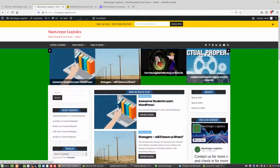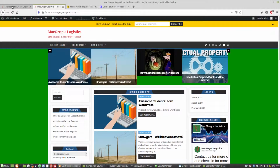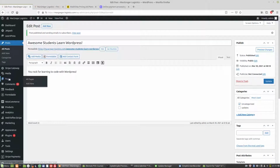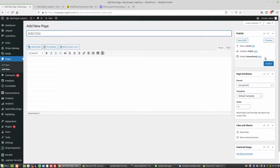The only difference, and this is frequently how I realize I am on a page and not a post generator, is that the only difference between pages and posts in terms of this interface is that down here you will not find any tags. Pages do not get tagged because pages are primary content on your website. We're going to have a quick look at media.